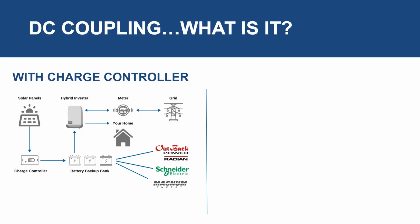Because you don't have a PV inverter in this case, you need to have a way to regulate the PV. And how do we do that? We regulate the PV with a charge controller. So the solar panels are creating DC power and the battery bank is creating DC power, the charge controller is the communicator. It is kind of the roadway that says, give and take, you know, feed and discharge.